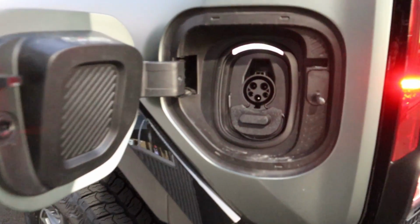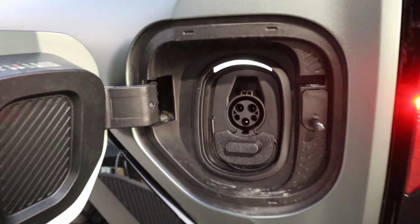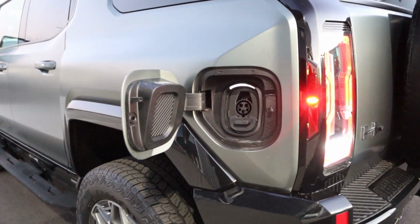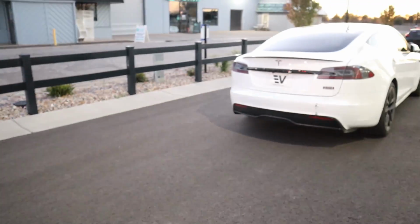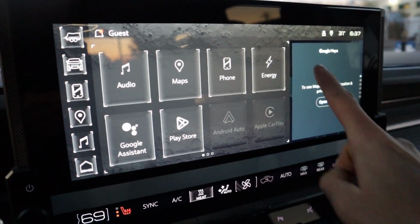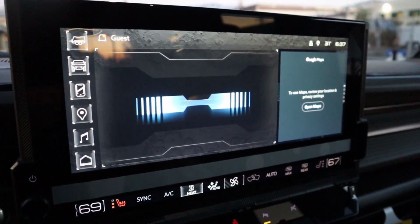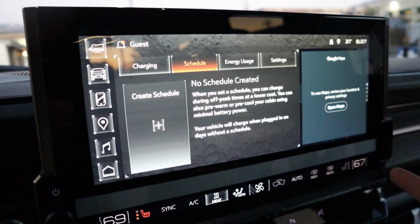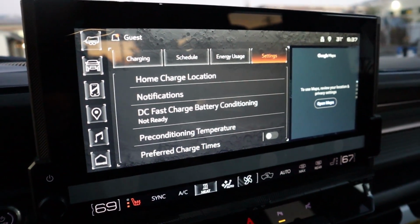Now, the advantage to the SUV is you have power offboarding capabilities, which means you can actually charge different devices, your home, maybe even another electric vehicle, all using the battery inside the Hummer EV. There is also an energy app located within your infotainment screen, and that will allow you to charge the vehicle now or later, set a schedule, and then you can set your home charging location.